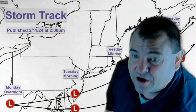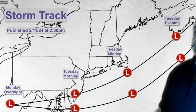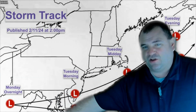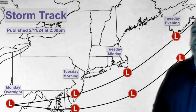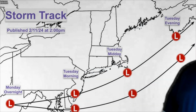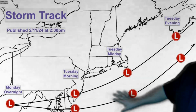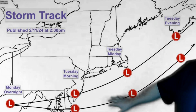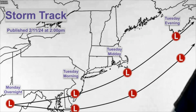Here's our system. Sorry. So here are our track options. The system's going to come across the Appalachians, taking an almost west to east track, and then it's going to curve to the northeast. How much it rapidly develops, and how much it allows some of that moisture to wrap back in, will also determine how far south it goes. If we take this more southern track, that's probably a little exaggerated. It's not going to be that far offshore. But we could hug pretty close to the coast.